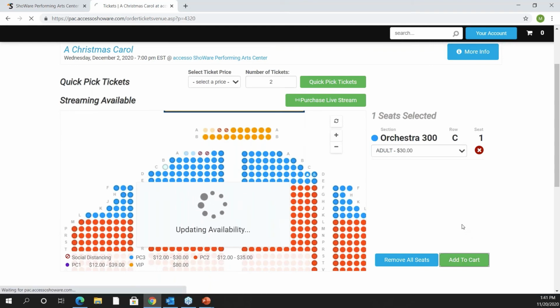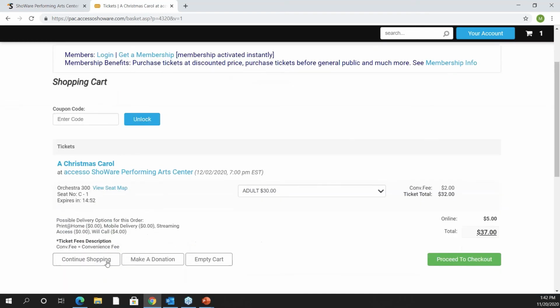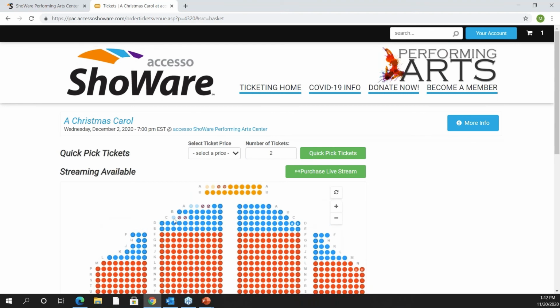So just to show you how quickly that happens, now that this one seat, seat C1, is in my cart, I can go back to that same seat map, and if I enlarge my seat map a little bit, you're going to clearly see that my seat is C1, but the next 2 seats have been removed. So you can safely sell these seats and all seats utilizing our integrated seat map along with social distance seating to your patrons to keep them safe within your venue while they're watching your performances.